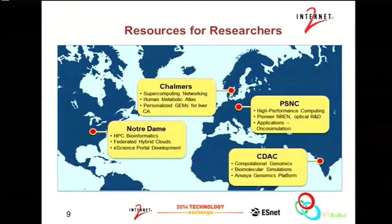What you see on the next slide is the key players in the ICT BioMed consortium, where the researchers are positioned at Chalmers, PSNC, Notre Dame, and CDAC. We have different kinds of expertise available at all these centers. Essentially, any researcher in biology who would like to tackle a large problem in life sciences, we have the expertise to tackle the problem across these geographical locations. Next slide.